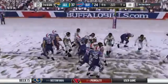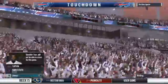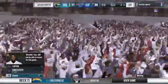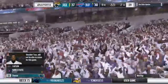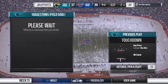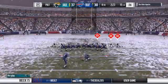Bridgewater, and he'll get in. Touchdown, Buffalo. Teddy Bridgewater with another touchdown, number 24 on the year. And the Bills draw a bit closer. And the sneak works on second and goal. They didn't wait until it was fourth down to try and get him across.